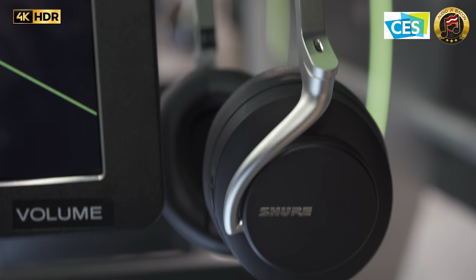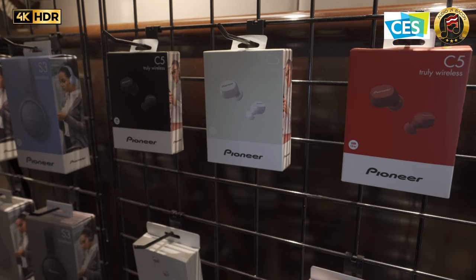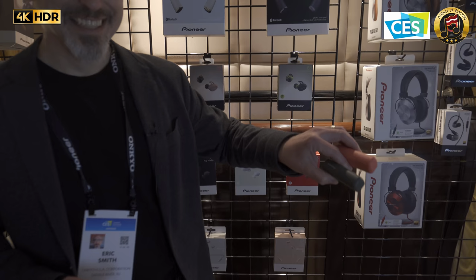Headphones and personal audio. One of my favorite products that's going to be coming out very soon is the C5 True Wireless Headphone. Initially, this will come in three colors, black, white, and red, but we will also be introducing two more colors, a peach and a green. And we can show you this under the light so you can get a little bit better image.